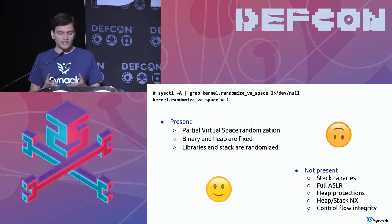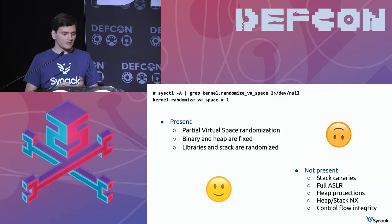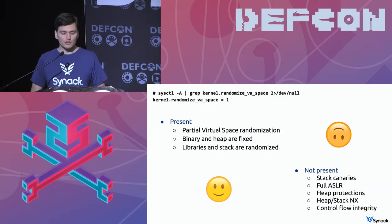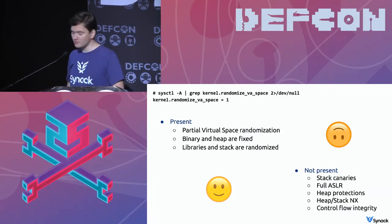However, it just feels like a very hairy situation when you have lots of buffers and function pointers on dynamic allocation next to each other. So immediately I thought, okay, well, what kind of memory protections does it provide? I found that it had partial virtual address space randomization. So the binary itself and the heap were at static locations. However, the libraries and the stack were randomized, so they moved around. But there was nothing else. There were no stack canaries, there was no heap protections, and of course control flow integrity would be way too advanced for this device.